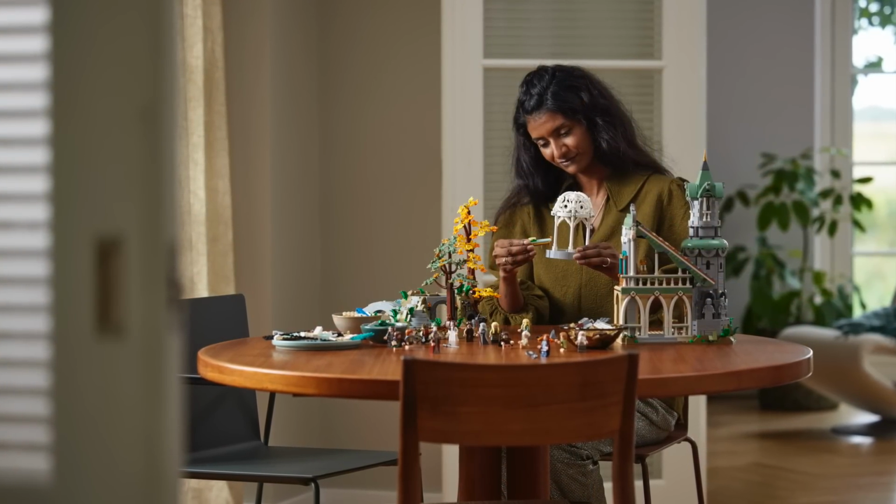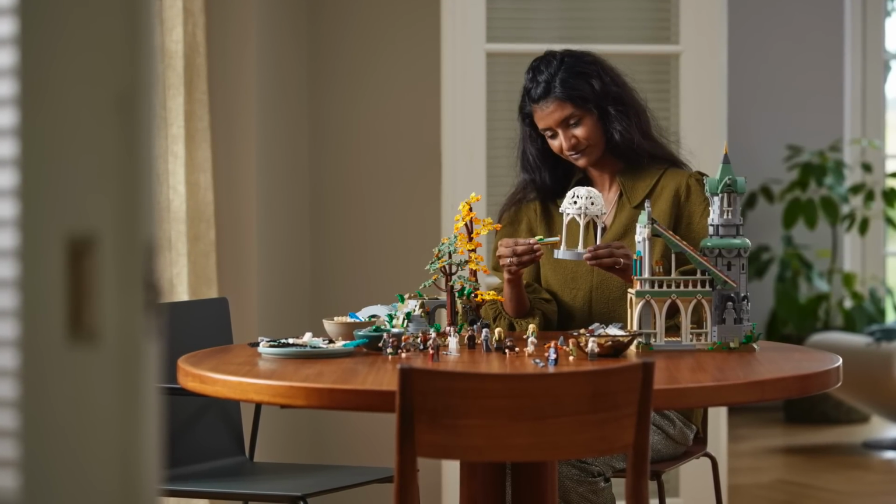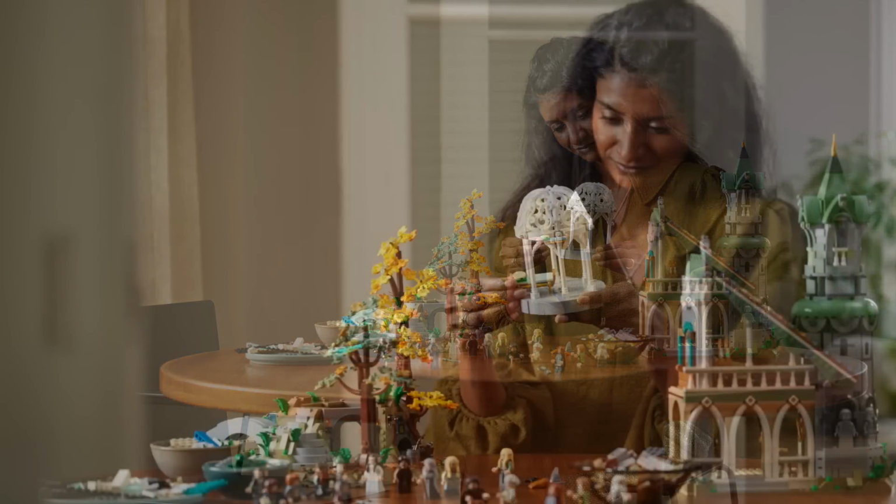I don't know, $500 is a lot. I would have to have it in hand to really, really be able to judge the value. I think I definitely want it to be in hand.